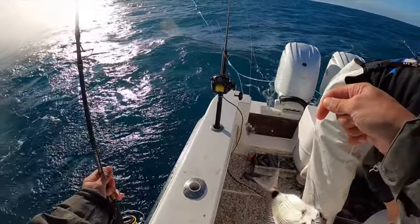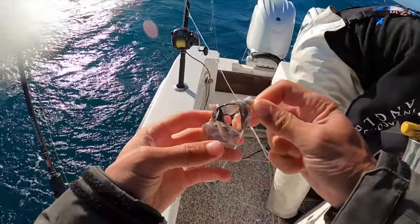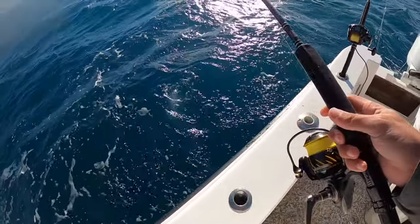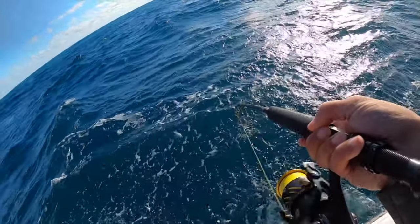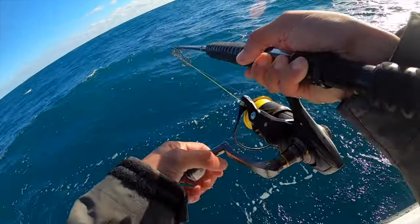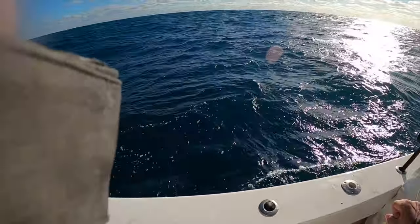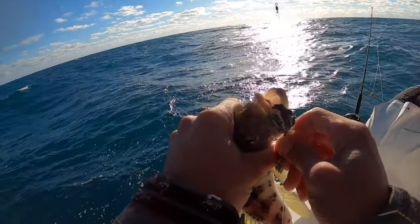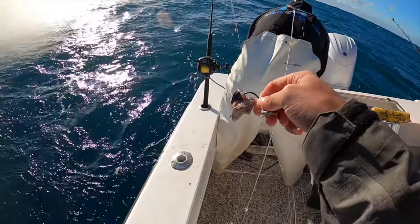Party foul. I hate when they do that. Oh, they see the progression of the spot. When you start catching non-desirables like this bank sea bass, it is time to make a move.